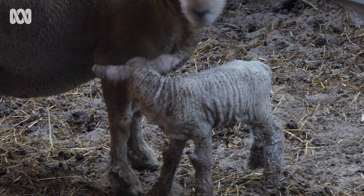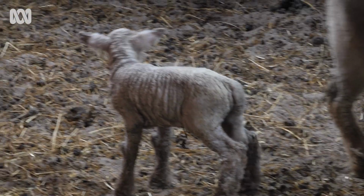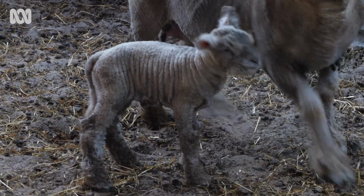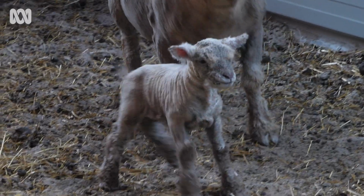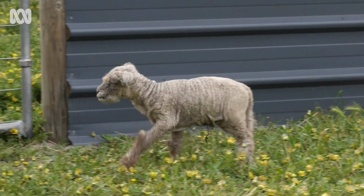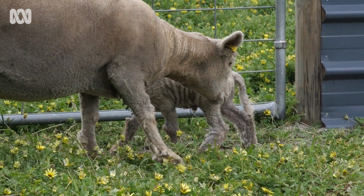In Australia, we mostly breed animals that have got clean faces and clean legs to fit our Australian conditions. So the Babydolls managed to survive all this time with the woolly faces, which is what people want these days. They're looking at something a little bit different, and they don't seem to mind it.